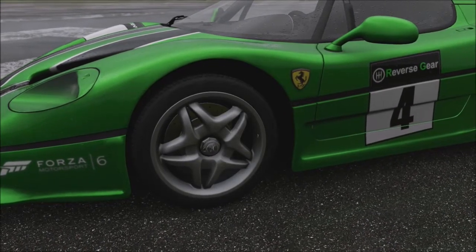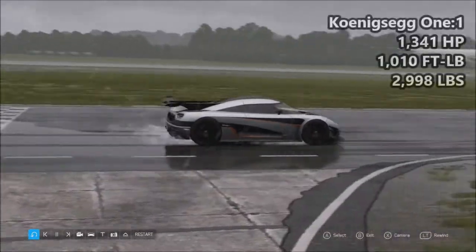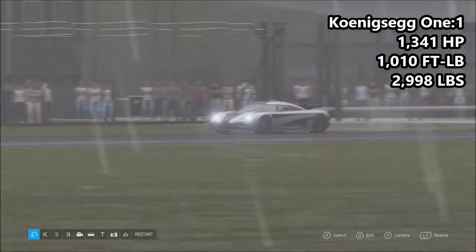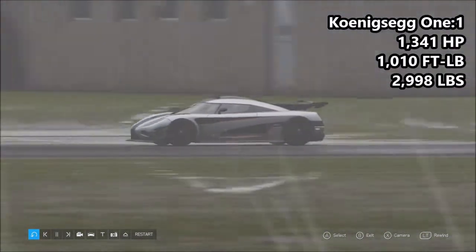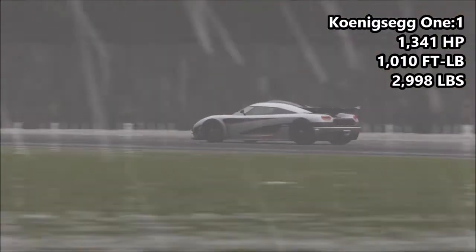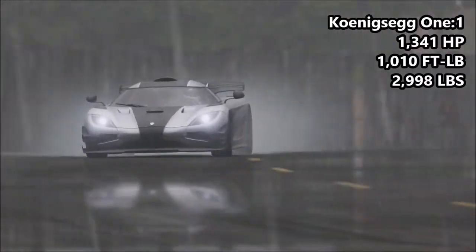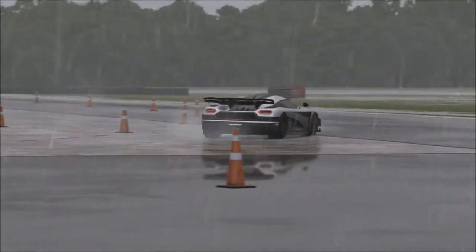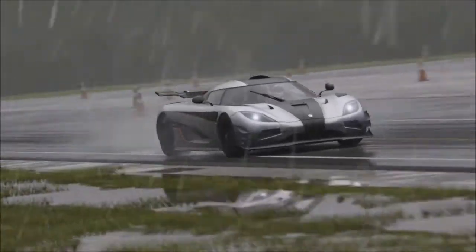What better way to end it off than with taking a look at the best of the rest, and there is certainly a lot of good cars in the rest, such as, in my opinion, possibly the best car in this game. The Koenigsegg 1-to-1, 1,341 horsepower, 1,010 foot-pound torque, 2,998 pounds of weight. Most powerful car on this list, most torquey car here today.